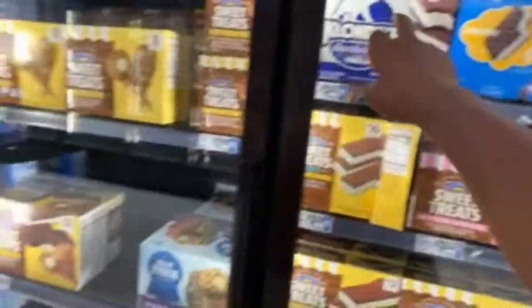All right. Let me go to the pizza section. This section has pizza and ice cream. Different ice cream, popsicles. Yes, Klondike. This is really good. This tastes really good.